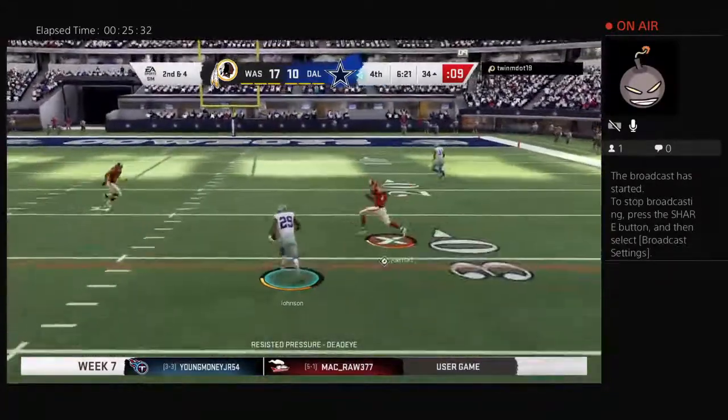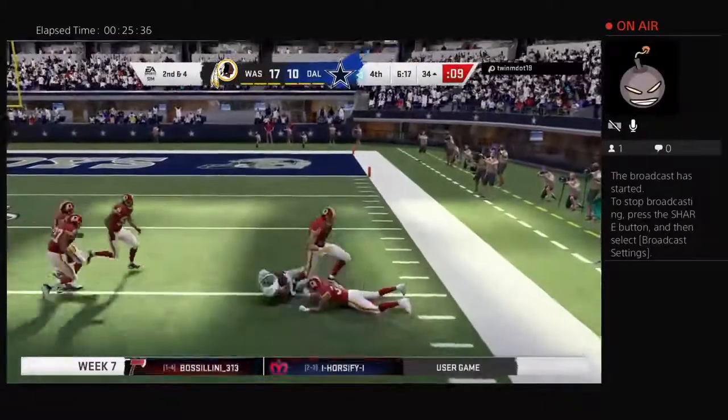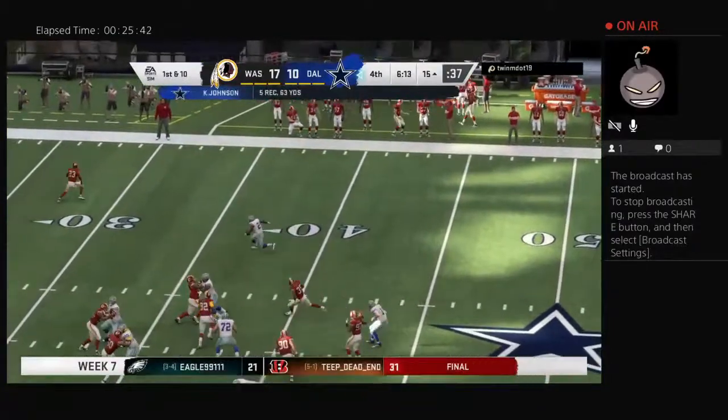Looking to throw again on second down. Darnold. They'll get the first down and more inside the 20. And they're going to have another first down here as the tackle's made at the Redskins' 15-yard line.